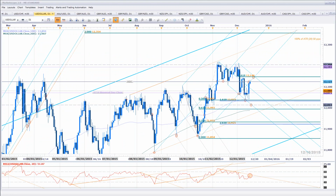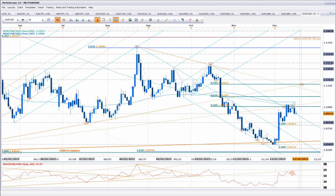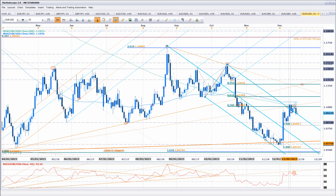Well, first things first, here's euro on the daily chart. So there's that 100 and 200-day moving averages. The 100, which was the high, came in at 110.56. And you're basically sitting on that former slope resistance, now support. Again, a slope which has offered very nice pivots in price. This is a proven slope. This is not a proposed slope. We've seen the market work with this, so here we are offering some support there.